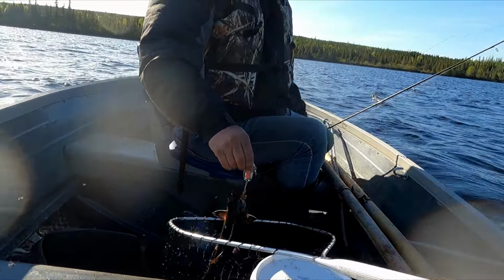Yeah, it's landlocked salmon. Really? Yeah, see the different colour? It's like goldish. Wow. You're right in the sun there, unfortunately. That's probably not going to come out very good.